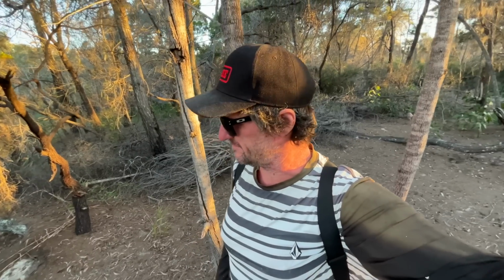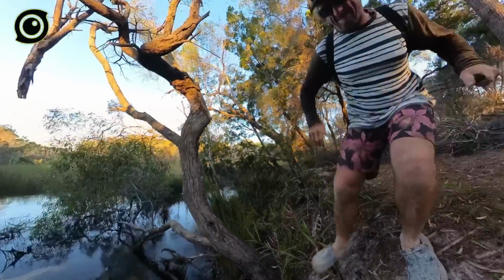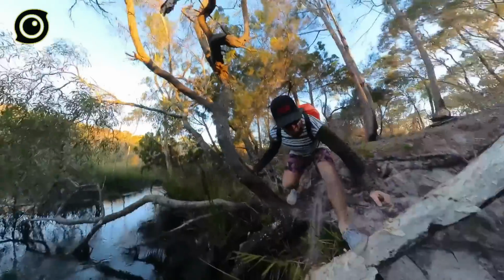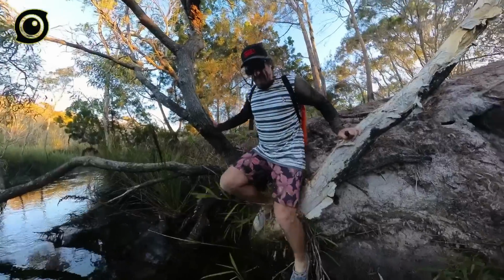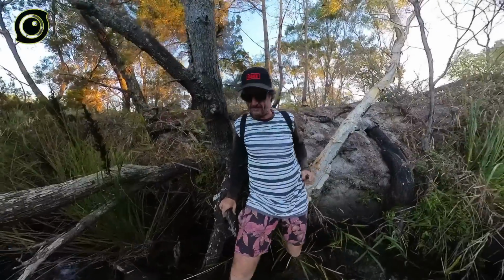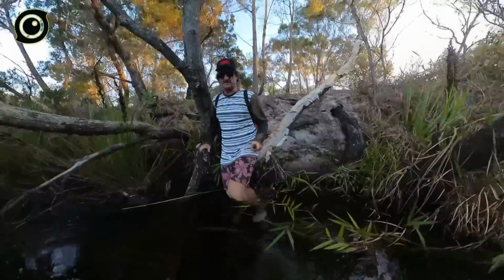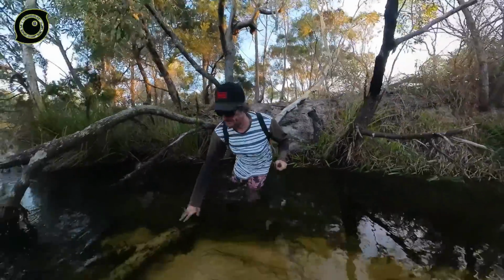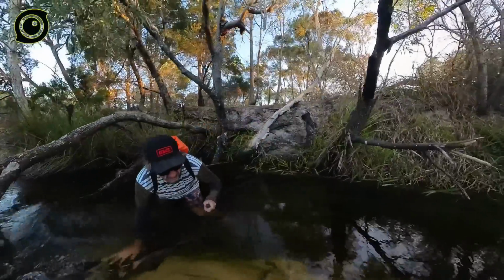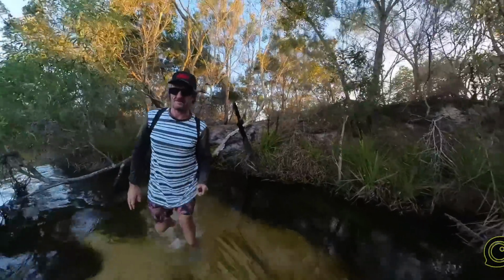I might throw myself in here. It's not very deep here though. Well, I might go for a bit of a wade, and we'll see whether I go full swimming or not. Deeper than it looks. Wow, what a cool place.